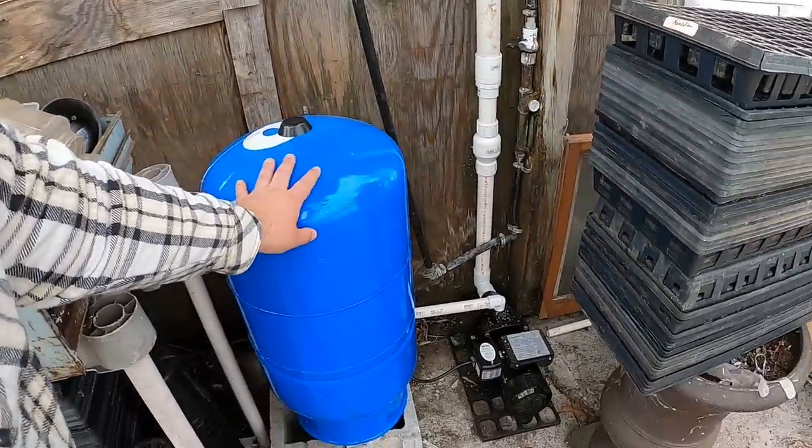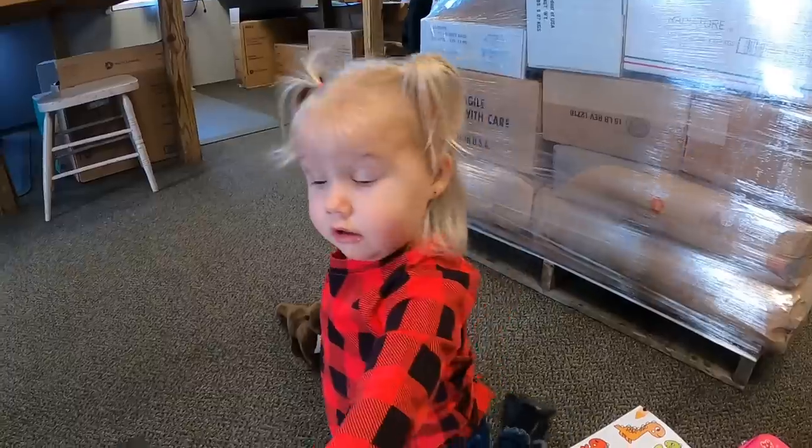We have another little reservoir tank and a jetter pump, and that will allow us to water at least two greenhouses at one time, which will make everything run a lot quicker and will make things run smoother.